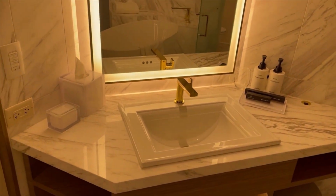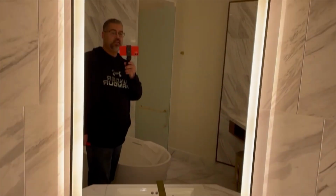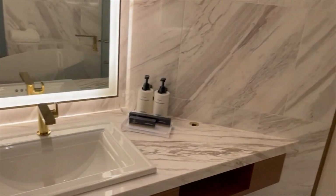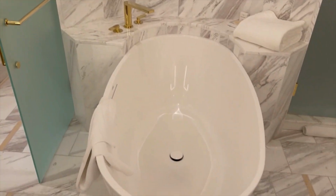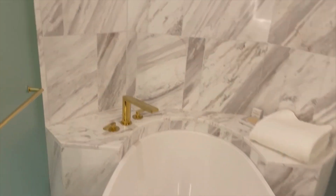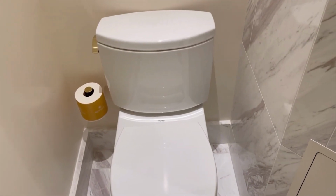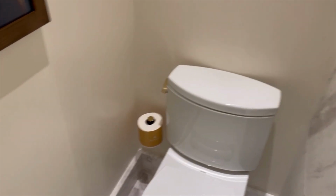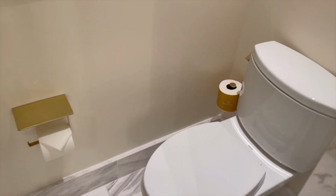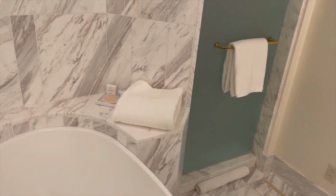Then we have the bathroom in here with 2 sinks, as well as a stool, so you can sit down for your makeup. You got a nice big huge soaking tub, and then off to the left of the bathroom you have the second toilet. And I've seen some videos where you get the little controls and you can have the little bidet and whatnot with it. Our room unfortunately did not come with that. I'm not sure whether that's unique to this room or this tower.